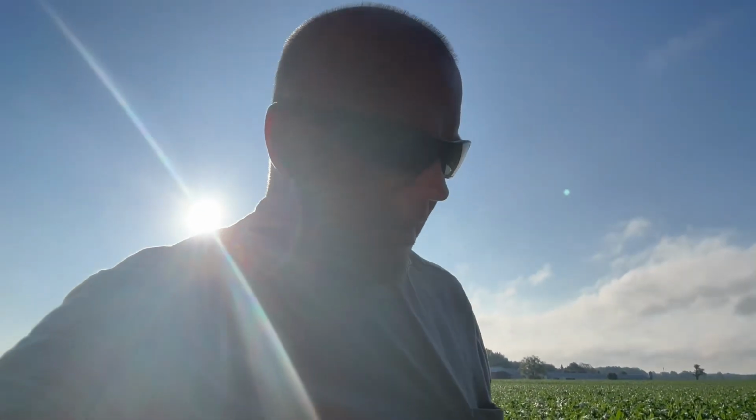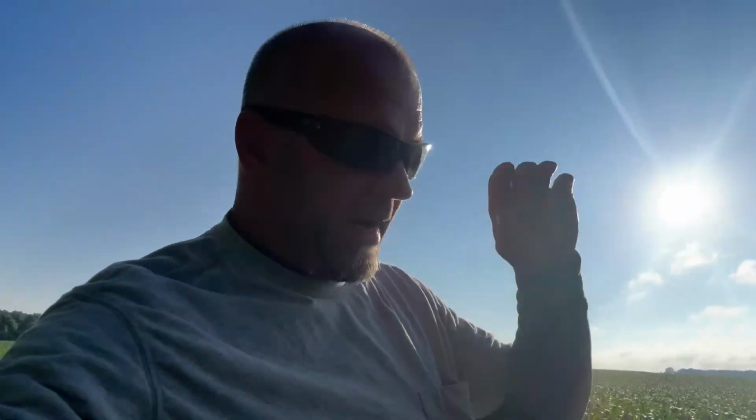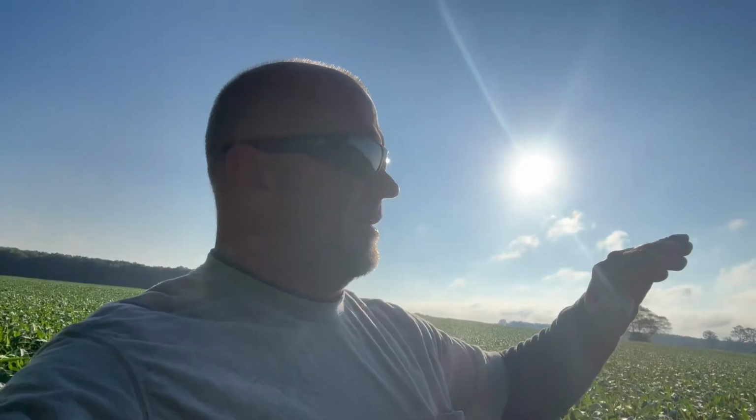I did mess with the populations a little bit. That's what I like about our planters. I can change them on the fly, not just the seed, but also the rate on my fertilizer. So on the sand hills, normally I plant anywhere from, on regular ground, 32.5 to 34, 35,000, depending on where you're at.